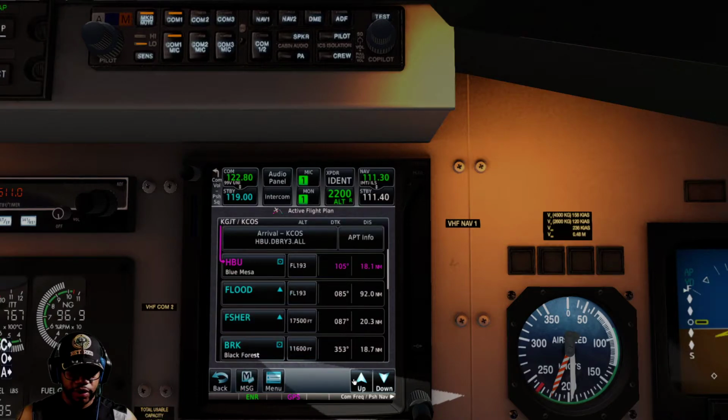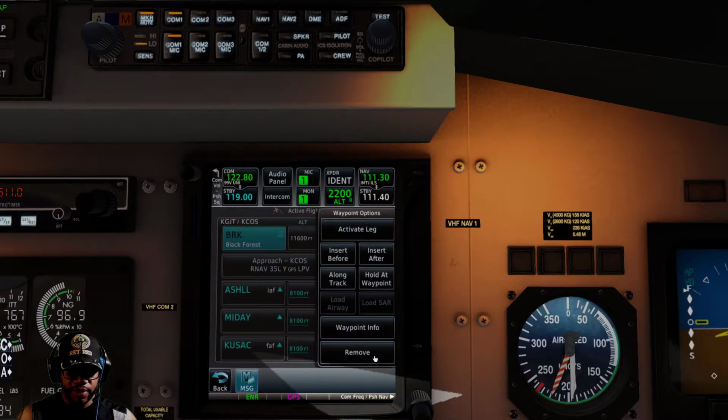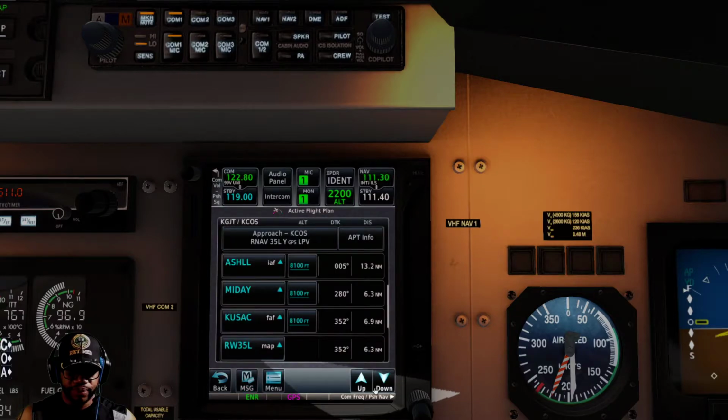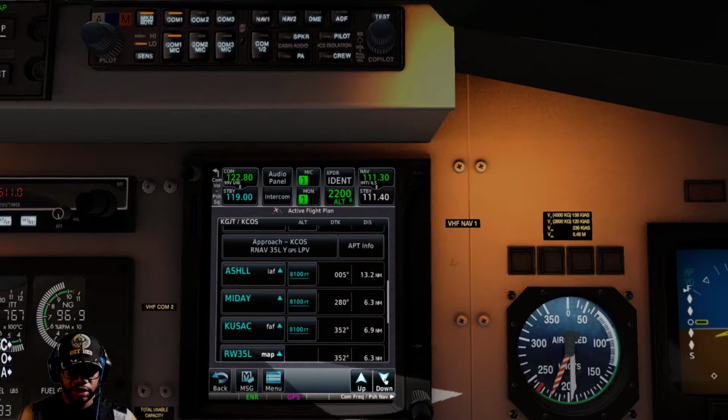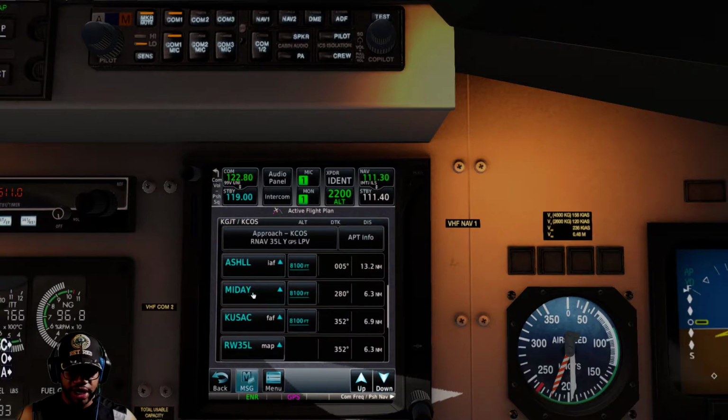So basically once we get to Fisher, what I'm going to do now is take this one and remove this waypoint because we don't need to go to Black Forest now. Now we can go Fisher and then we can go direct Ash, or then I can go direct there. What I love about it too, it's telling me my initial approach fix, how high I have to be. So I have to be at least above 8,100 feet at this point. Okay?